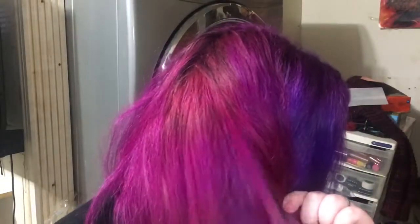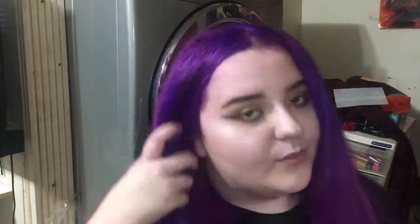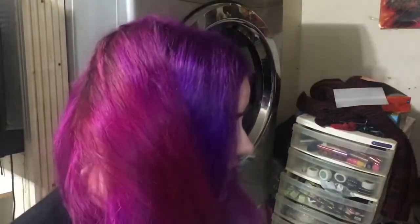I did the back of my hair with it, so as you guys can see, it ended up being very, very bright actually. It actually turned out to be a very bright fuchsia-y pink, but it's definitely not as bright as some other shades I've had. I've had it in my collection for a while, so I wanted to try it, and I definitely think that it actually goes well with the purple, so I'm quite happy with it.